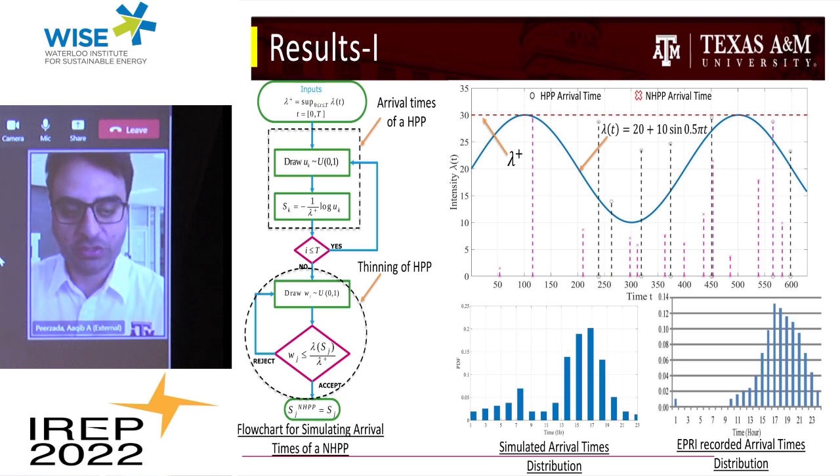Now, there is an analytical proof to this, but I think a visual illustration makes it more intuitive. For example, here we have a blue curve and a red dotted curve. The blue curve has a time-varying intensity rate, and the red curve has a constant intensity rate. So the blue curve represents our non-homogeneous Poisson process, while the red curve represents our homogeneous Poisson process. When we simulate the arrival times of a homogeneous Poisson process, you can see those given by the black circles here. We only accept the ones that are below this intensity rate function, and that gives us a vector of simulated arrival times.